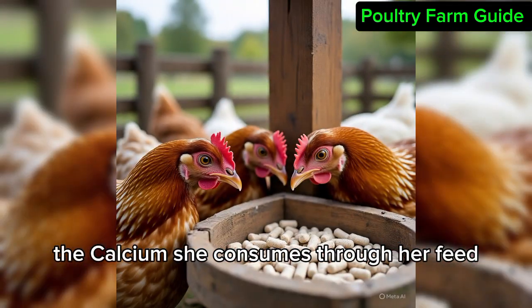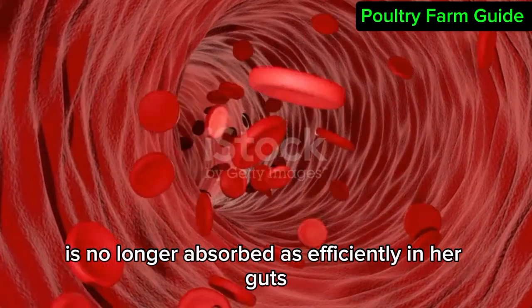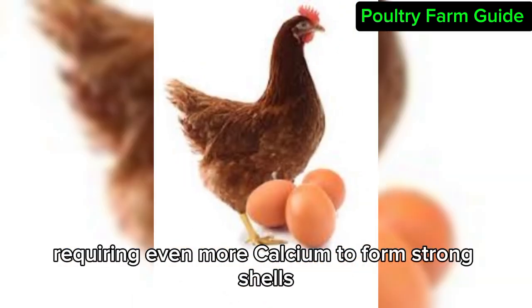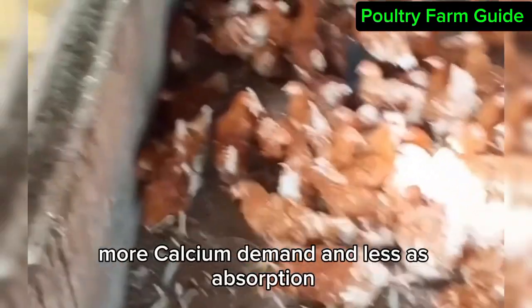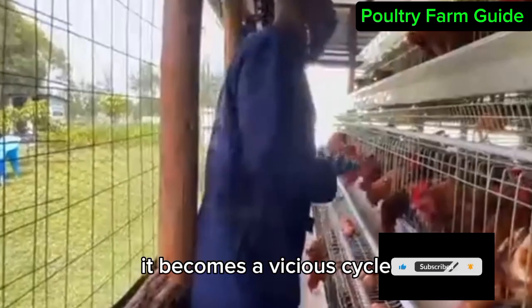The calcium she consumes through her feed is no longer absorbed as efficiently in her gut. At the same time, the size of her eggs tends to increase naturally with age, requiring even more calcium to form strong shells. But now you have got a problem. More calcium demand and less absorption. It becomes a vicious cycle.